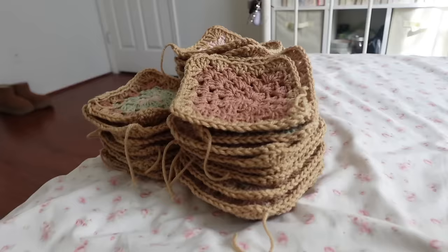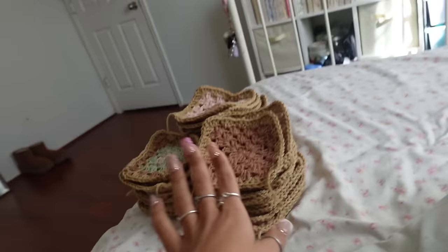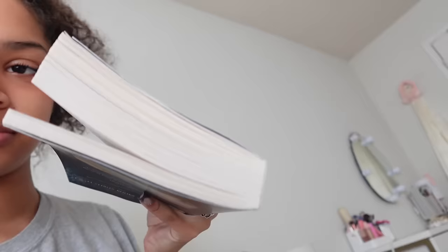Okay, so today is January 7th. And this is how many squares I haven't done. I think I have 36. I don't remember. I have 35, I think. But, y'all, tell me why this book is so good. I'm almost done. This is how far I am. I have that much left. And it's so good. I want to hop right into the second book as soon as I finish that one. I'm going to finish it today. But I need to finish the other books that I'm reading, so maybe not. I don't know.